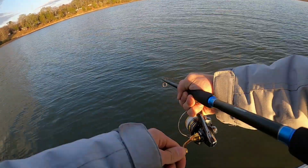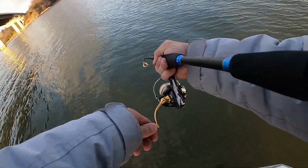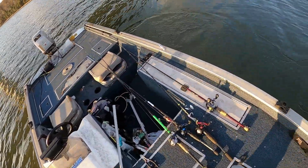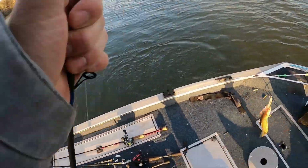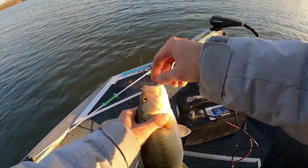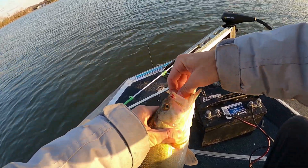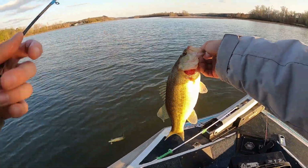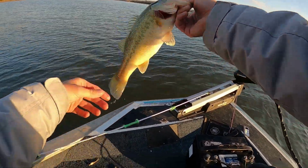Oh, there he is. Finally. Man, I made so many casts to this spot. Not even that big. Smacked it though. There he is. Little football though, I'll say that. I love catching these fish, man. Don't have to be monsters. It still gets me fired up. Especially when he hits it like that. This thing crushed it. Just a little football, little meatball, not big. Beautiful little stocky fish though.